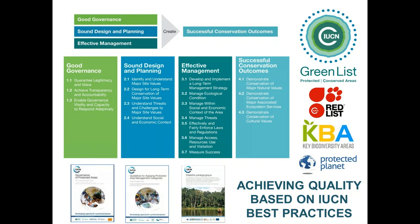We're also, particularly around the conservation outcomes component, trying to make connections to some of the other IUCN knowledge products, such as the IUCN Red List, and a new global standard on key biodiversity areas that recognizes important areas for biodiversity for the global persistence of biodiversity.